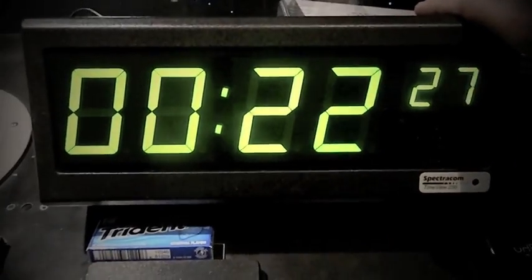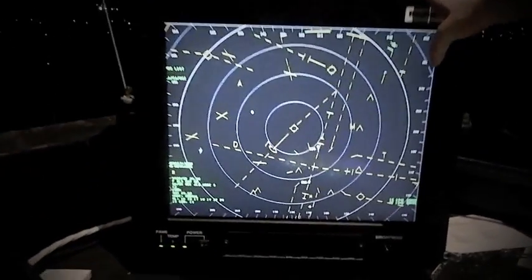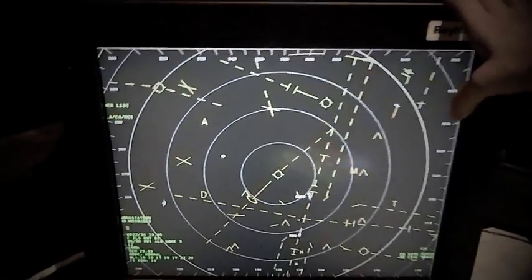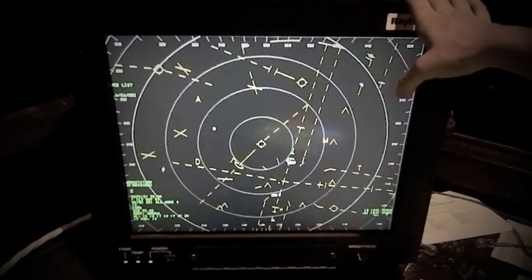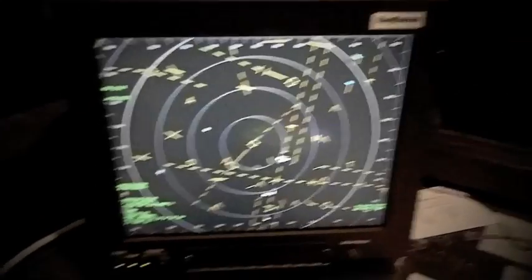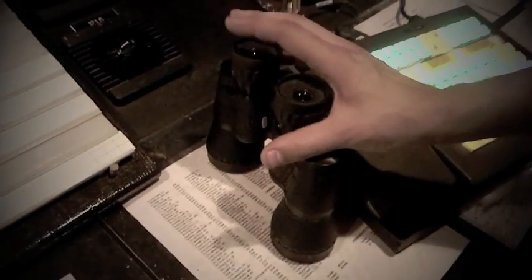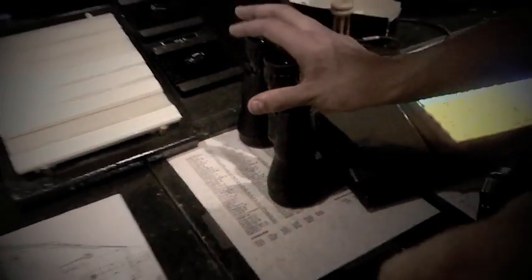That's the time in Greenwich, England. Over here you have our radar system, which we cannot use to vector, but we use it so we can see what traffic is ours and when it's going to be coming in. We've got the control panel down here to use it, and binoculars so you can see across the field. And that's a basic tower cab position.